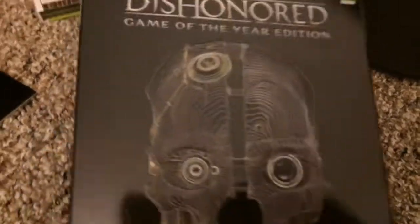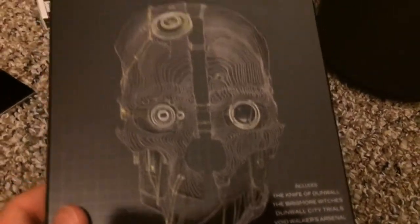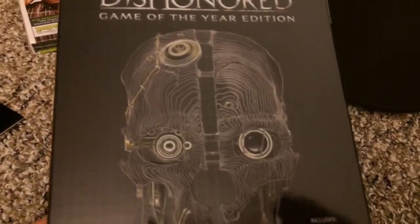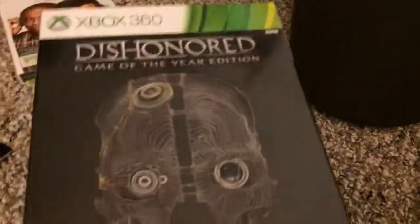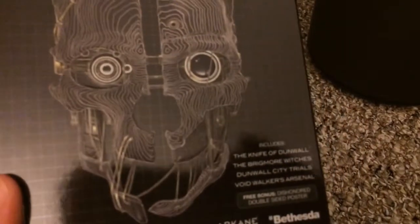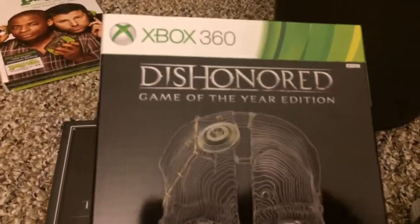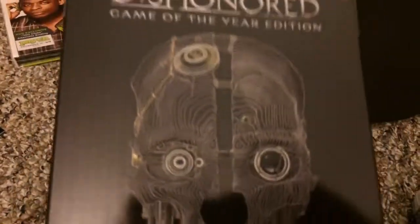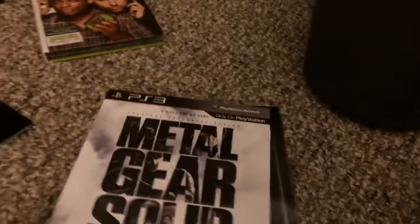And here is Dishonored Game of the Year edition, which is actually a game that I played last holiday season. I got it last Christmas or my birthday. And I really enjoyed this, but this comes with all the downloadable content, expansion packs and add-ons. So I look forward to that. It's a really great game, one of my favorites for 2012. Move that out of the way.